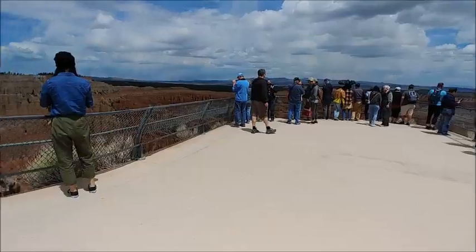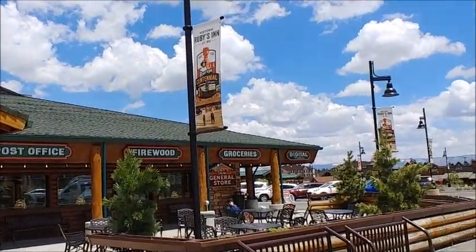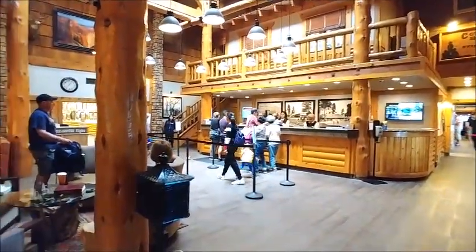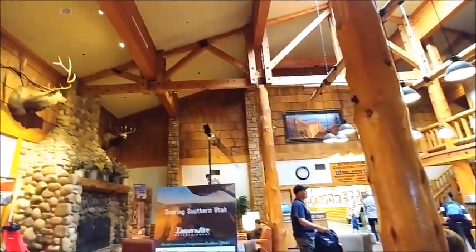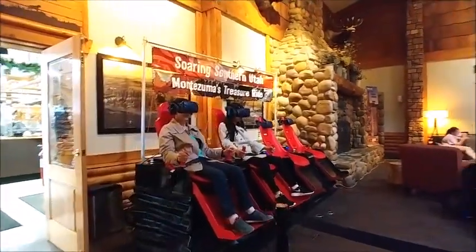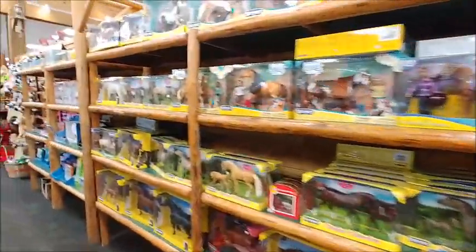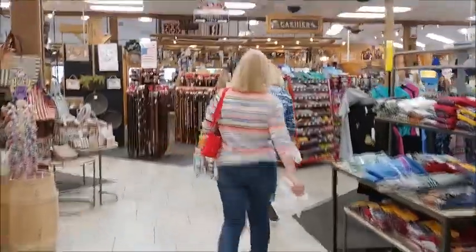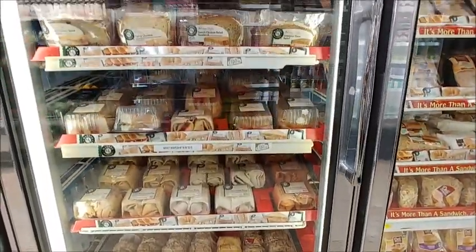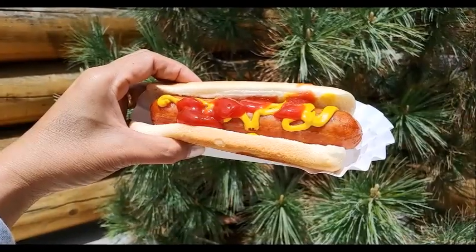Just outside the park is the Ruby's Inn area. There is a large general store, a very nice hotel, RV park, campground, rock shop, and much more. We grabbed something to eat, and then went exploring.